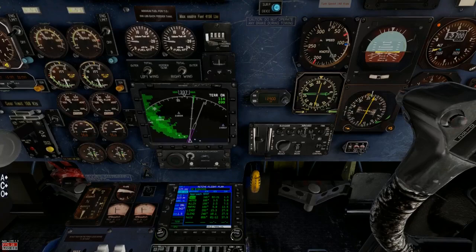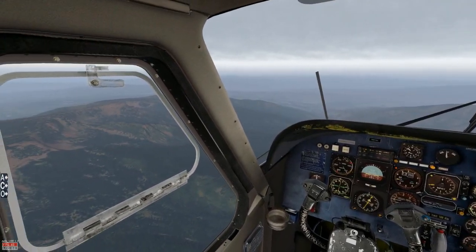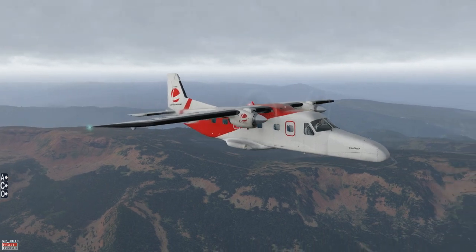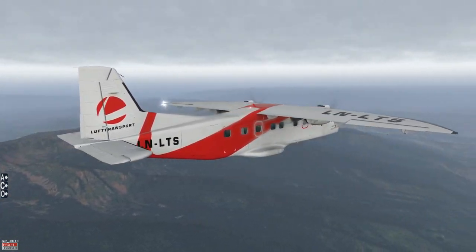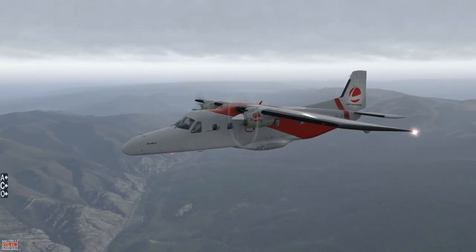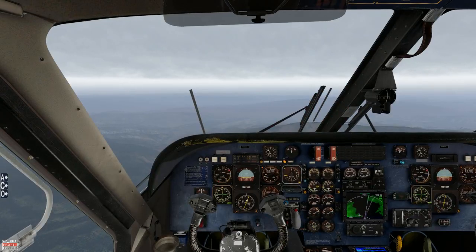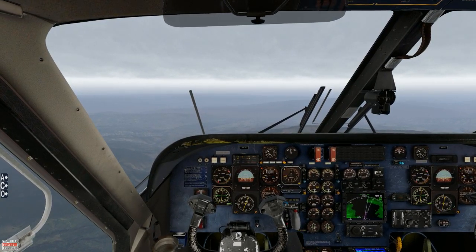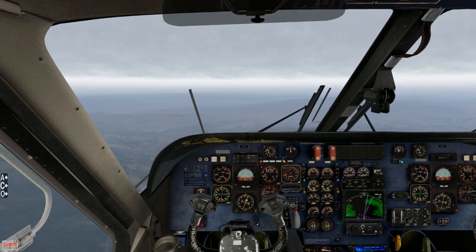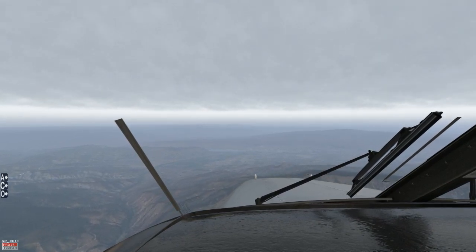4615, clear approach, altimeter 3007. 3007, 4615. Runway 24 right, cross the shoreline at or above 3,000. Shoreline at or above 3,000, 4903. Skywest 4615, contact approach 118.6. 118.6, yeah, 46.